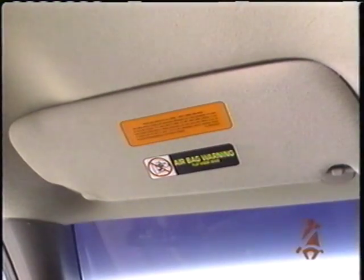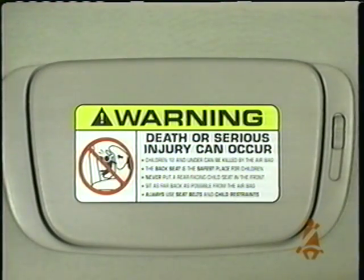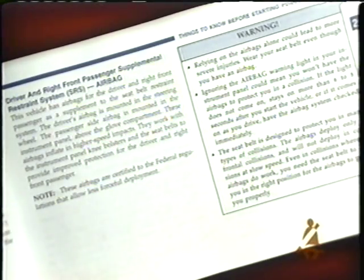One word of caution, a rearward-facing child seat should never be used in the front seat because the child could be seriously injured or killed by a deploying airbag. Make sure you read the sun visor warning label as well as the owner's manual.